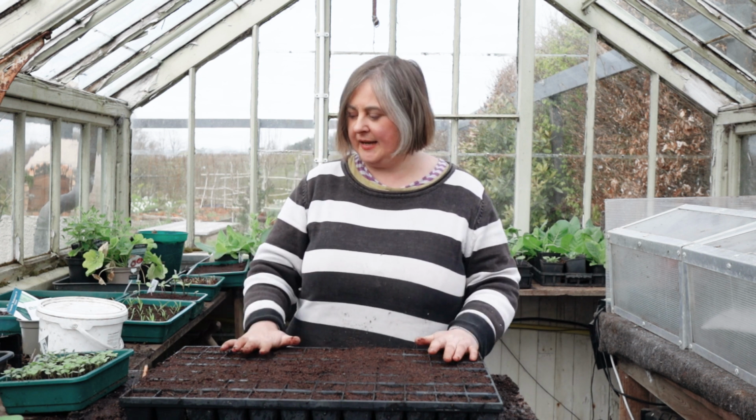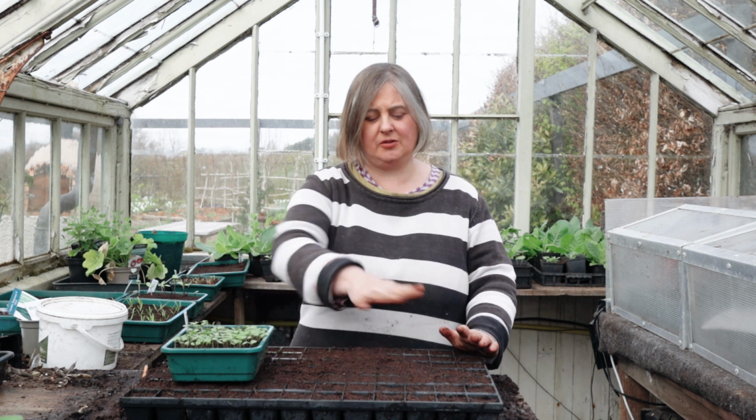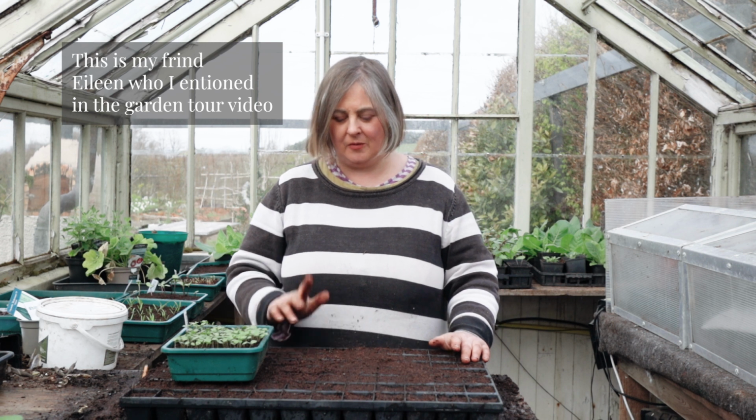So today I am going to be pricking these out. Now, I love pricking out. And I know that lots of people don't, and I've got lots of friends who just use the module trays like this and sow their seeds into this. There are a couple of reasons that I don't do that. One of them is that I like the pricking out, as I said, and the other is that having each of these cells filled with one seedling means that I can spot if there's any trouble, if there is a slug or mouse or damping off, because I will see that there are things that I'm missing. And I like that as a kind of an early warning system.